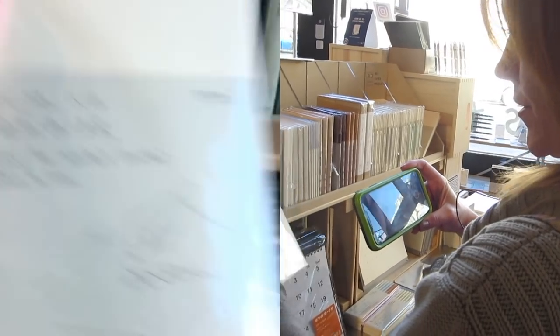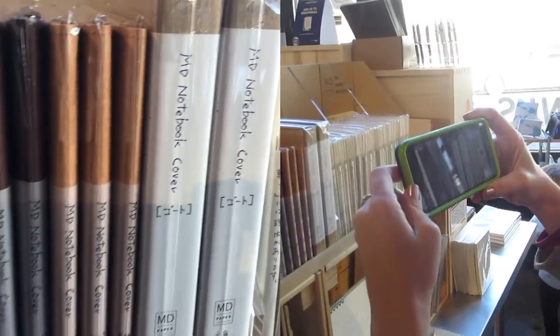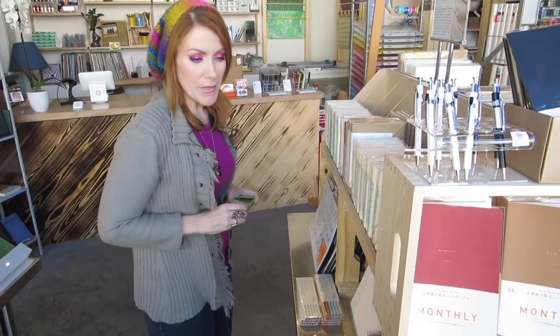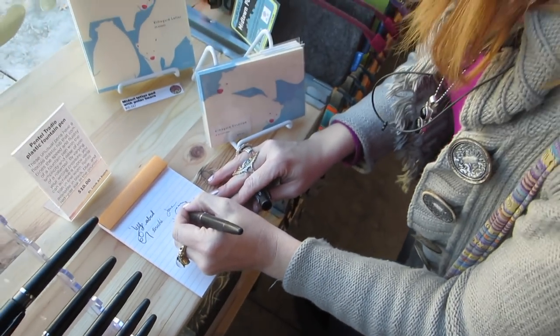Designed for writer's comfort. That's cool. They have little covers for them too. Aww. That's actually really, really nice. I'm in my happy place.